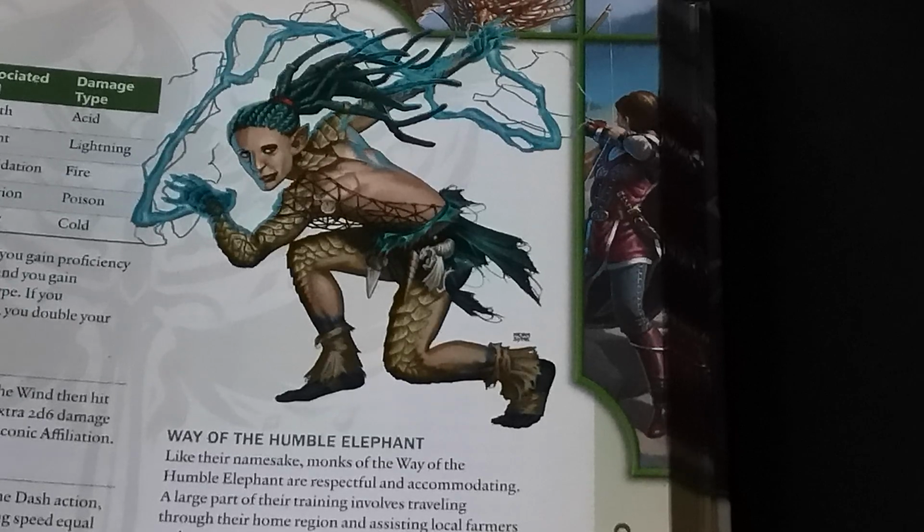At level 17, the Ascendant Dragon from Fizban's gets Blindsight, and their Breath of the Dragon and Aspect of the Wyrm abilities get stronger. On the other hand, the Way of the Dragon from Tome of Heroes can spend their 4 key points to increase their defenses. So you're much more defensive, whereas the Way of the Ascendant Dragon is much more aggressive.